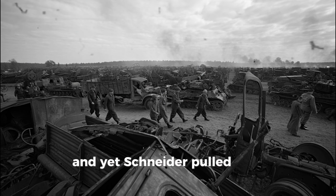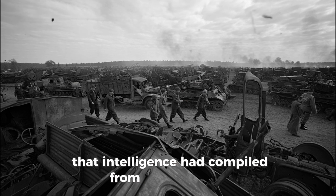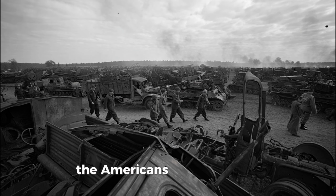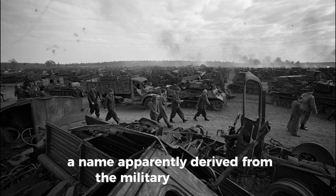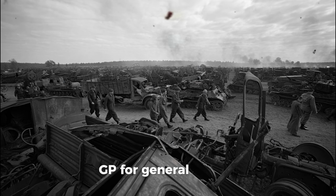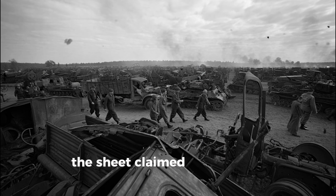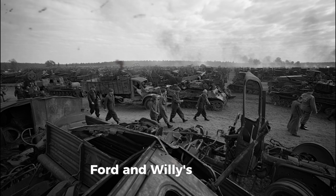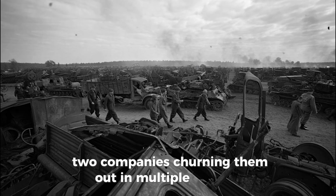And yet Schneider pulled out a specification sheet that intelligence had compiled from interrogations and captured documents. This vehicle, the Americans called it a Jeep, a name apparently derived from the military designation GP for general purpose, had been produced in staggering numbers. The sheet claimed over 100,000 had already been built, with production accelerating. Ford and Willys-Overland, 2 companies, churning them out in multiple factories.